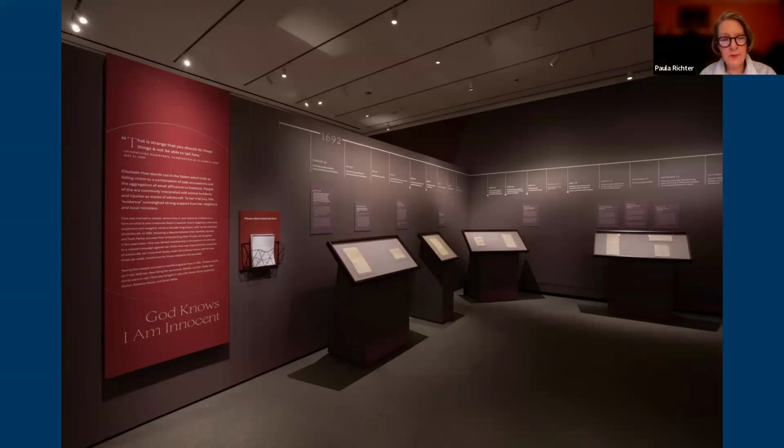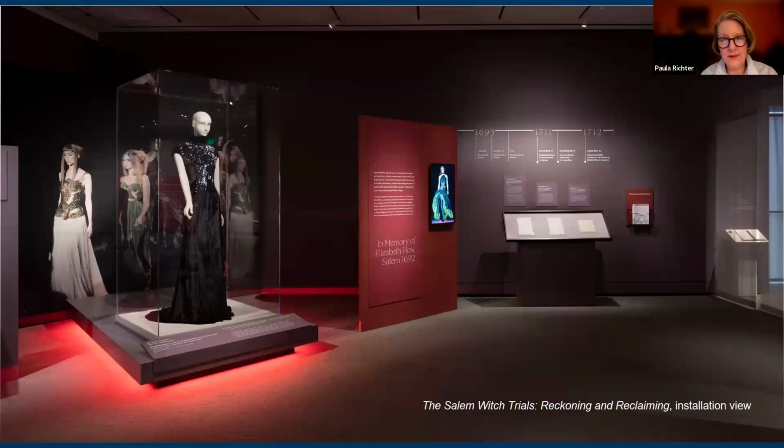And so Alexander McQueen in 2006, he actually came to Salem and to the local area. He visited the Danvers Archival Center. He met with some archivists there. And next slide, please. And he learned a lot about his ancestor. When he returned to London, he began a collection that he debuted in March of 2007. He named it after his ancestor, so it's in memory of Elizabeth Howe, Salem 1692. And it is his grappling with his experience of encountering that he is a descendant of a woman who was executed in the Salem Witch Trials.